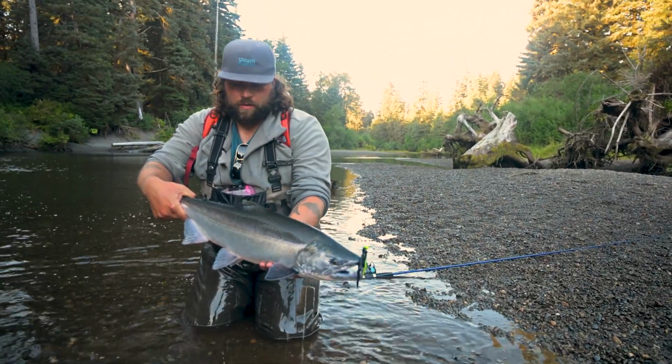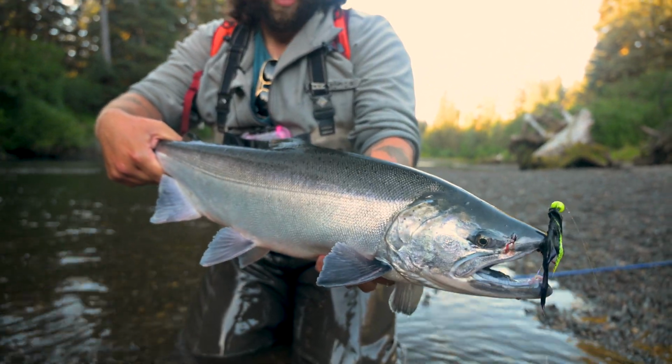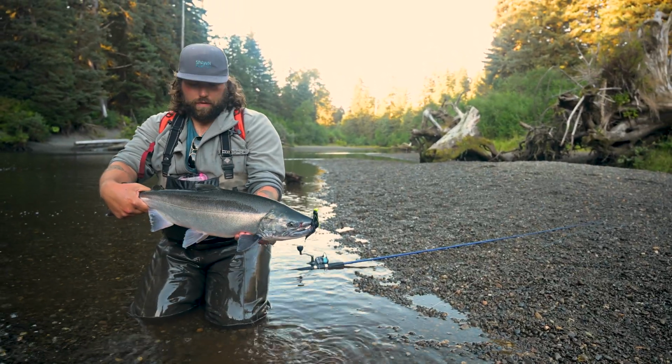Pretty good one. We're gonna take this one home as some dinner. We'll eat him tonight on the barbecue. Not the biggest, I thought he was bigger, but still a nice, really pretty fish, fresh out of the saltwater. He'll taste great for the group tonight.